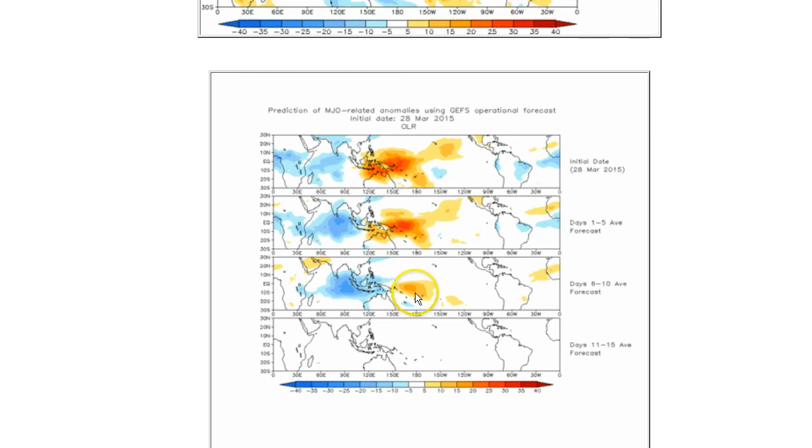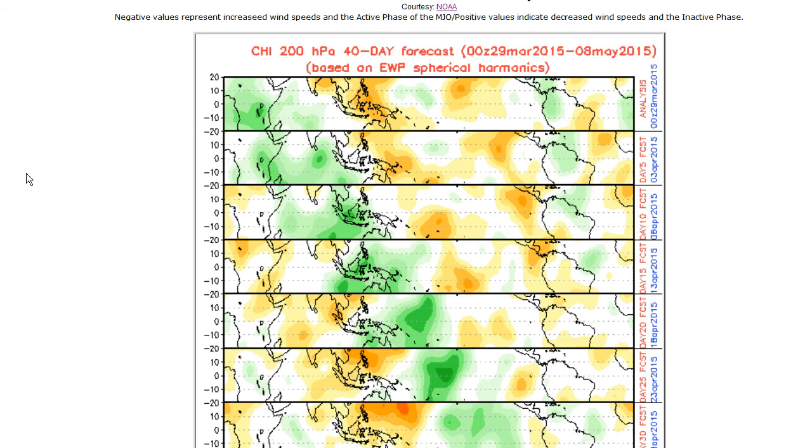but it says it's going to die out completely, and 2 weeks out we're going to be into a dead neutral pattern. Neutral patterns, or when you see the models suggesting strong active, inactive phases and they never materialize, that's a hallmark of El Nino. We're not saying that's going to happen. All models are fallible, but if this outcome were to develop, this would be the best outcome, something we're looking towards.